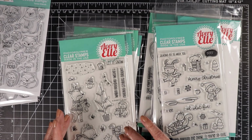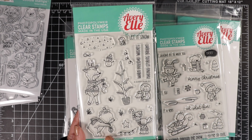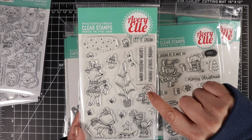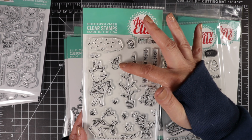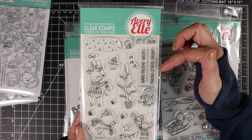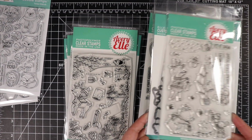We've got O Tiny Tree. I love this illustrator. She does really, really cute stuff. A little bear, a little bunny and a mouse. Looks like they're decorating this tree here. There's a penguin, a little reindeer, and then some little guys here. Snow, let it snow, warm holiday wishes, making spirits bright are the sentiments. And then there is your coordinating die for that one.